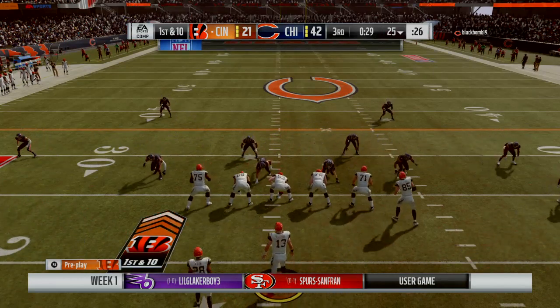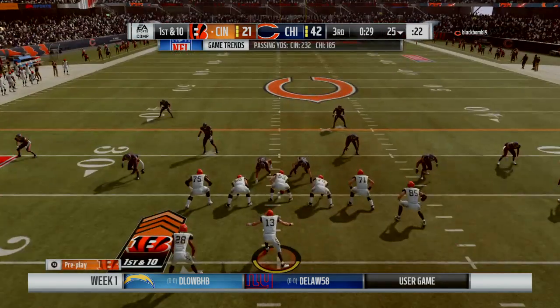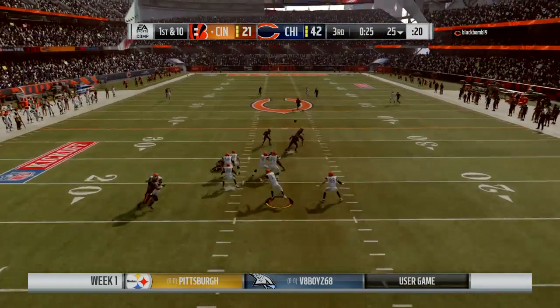Because once they threw the interception and finished off the drive, it does them no good to go back and say, well, you know, we had a good one going. Finish things off. That's the only way you can get it done. Trying to shake off the interception.